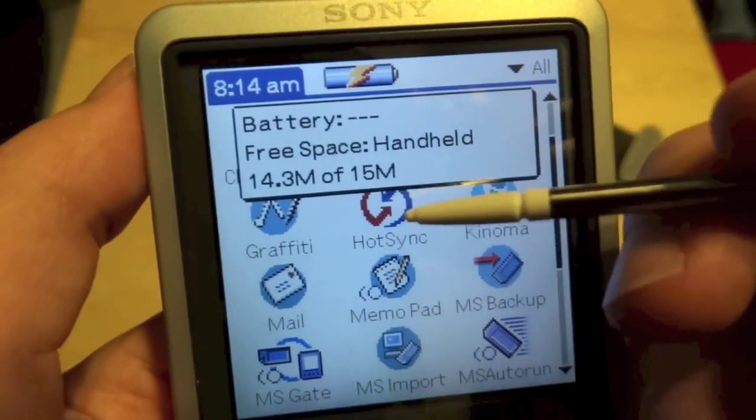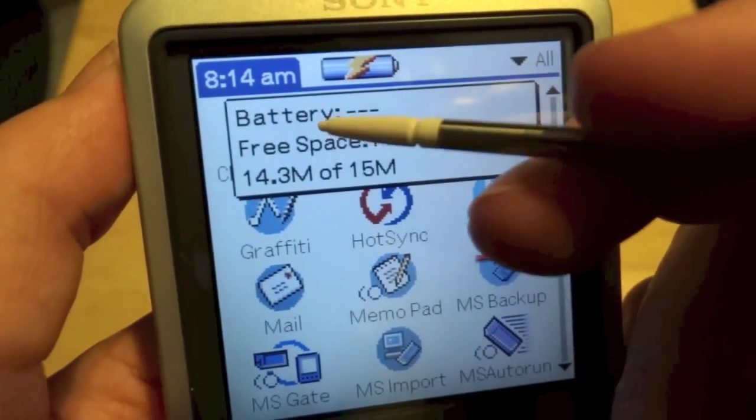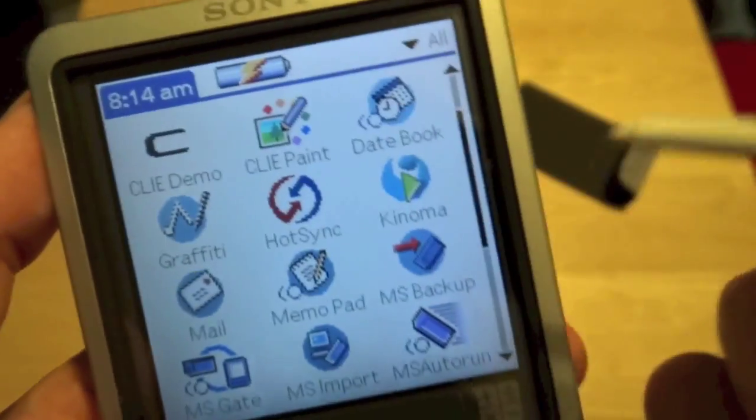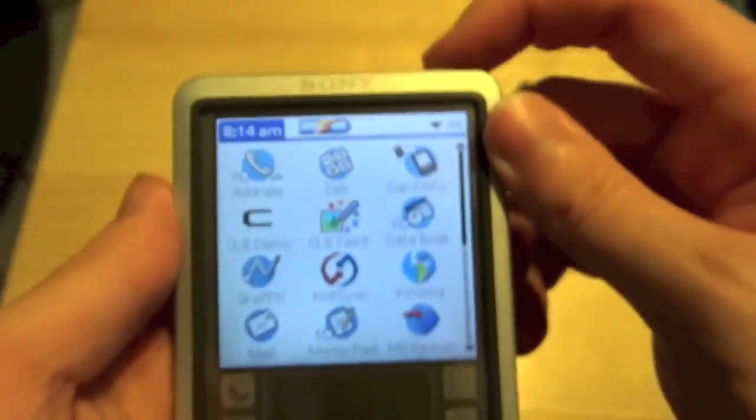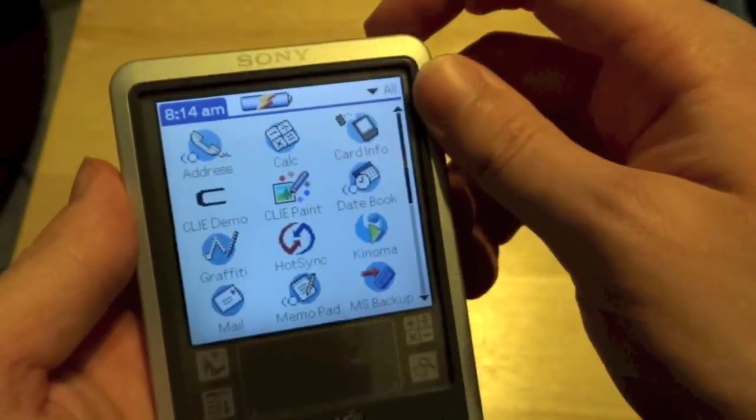And as you can see, here's the battery that doesn't seem to want to charge at all. And then as soon as I unplug it, the thing turns off. Also, it locks, just like iPhones. You press the button, and then you press it again. It's amazing, you know.